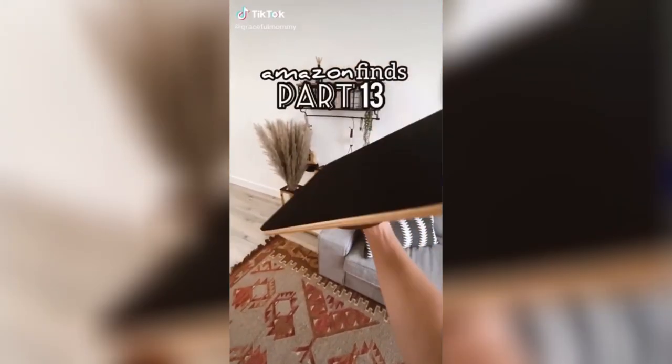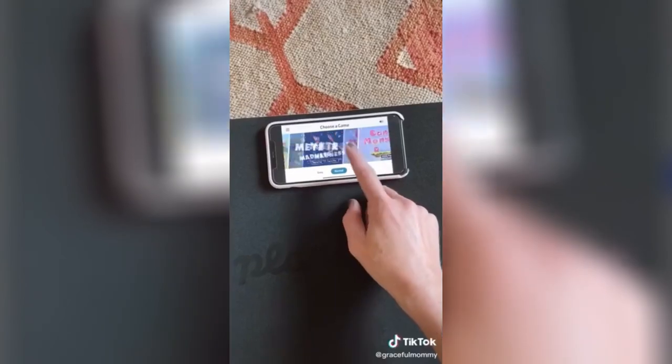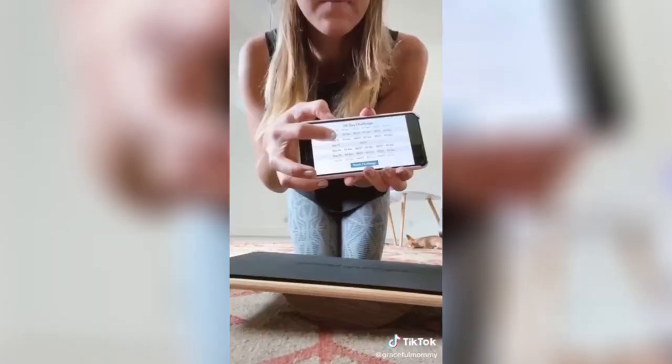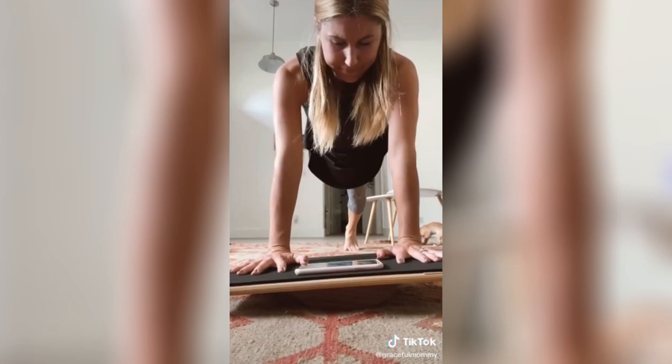Amazon finds part 13. This is the plank pad, and it's basically a full body trainer. You use it to balance while you're in a plank, and it hooks up to an app on your phone, which has a ton of fun games to play while you're in the plank. There's a 30-day plank challenge that's harder than it looks, and there are also workouts on the app that are very good and super hard.